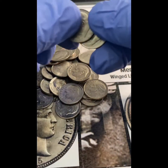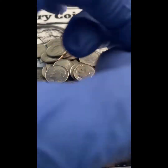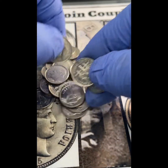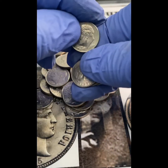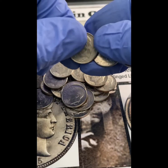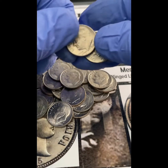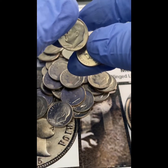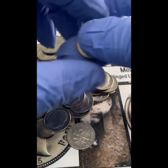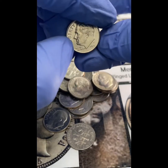Seven. Yeah, we are just about at the end of the roll here. Six, 13. There's a 1972. Again, no mint mark back then. They went all the way up to 1979 with no mint marks and then kicked over in 1980. Here's a 99 Denver mint. 91.